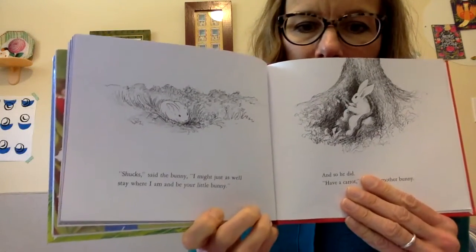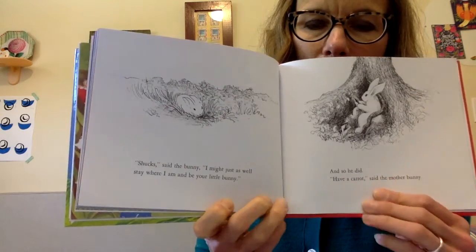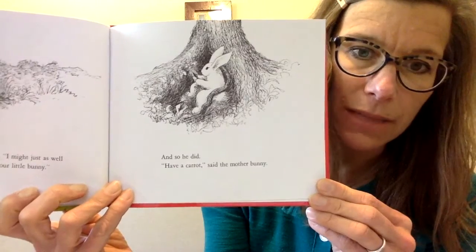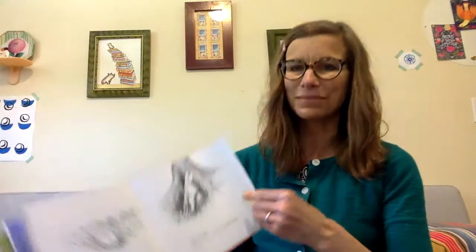Aw, shucks, said the little bunny. I might just as well stay where I am and be your little bunny. And so he did. Have a carrot, said the mother bunny. The end.